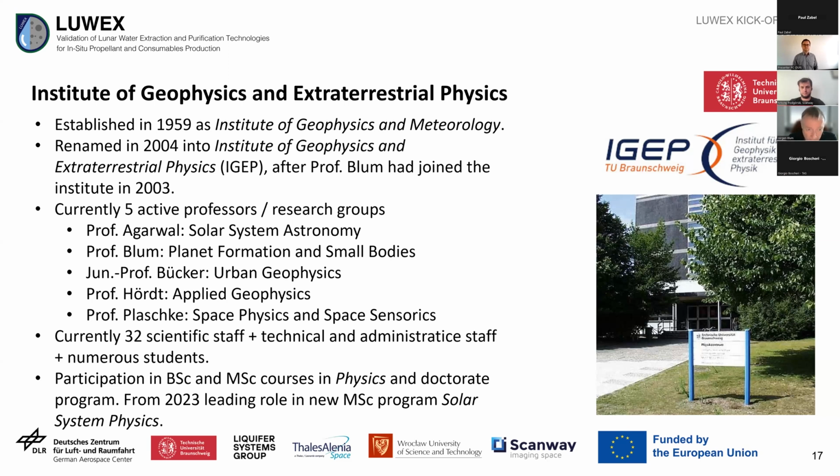within the 5 groups. And we do have technical and administrative staff also, and numerous students. So all in all, there are 50 to 60 people in the institute currently. We take part in our BSc and MSc programs in physics, and of course in the doctorate program as well at the university. And in 1 year from now, we will have started a new master program in solar system physics, in which we take the leading role. Next slide, please.